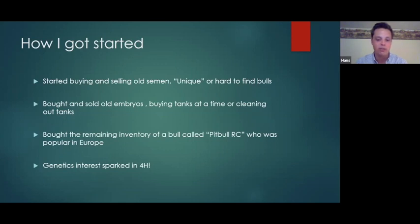Then, the remaining inventory of a bull called Pit Bull Red Carrier. He was really popular in Europe. The bull passed away quite young. His semen was bringing a pile of money in Europe, so I decided, since they didn't really know him here that much, I gave Generations, as it was at the time, an offer for everything they had left. They took my offer, and I distributed it and sold it for a fair bit more than what I paid. All of that helped me with marketing and got me going, learning as we go, just like the 4-H motto. So yeah, genetics definitely got sparked in 4-H.